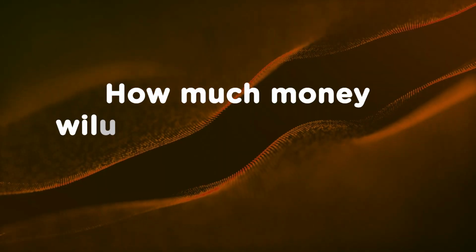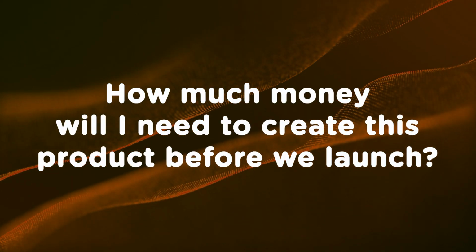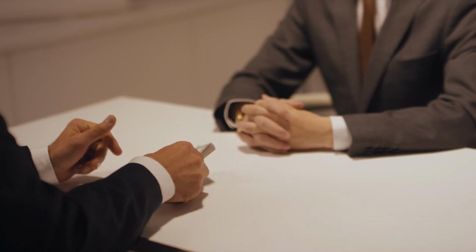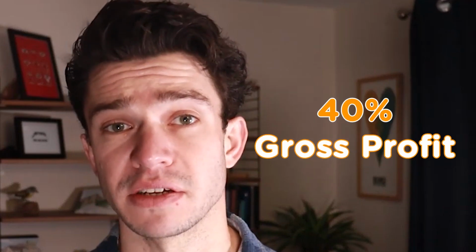Assuming we're talking about your first product for your brand, I like to call this a keystone product. Ask yourself, one, how much money will I need to create this product before we launch? And two, what is our profit margin on this product? Will it be able to return cash to our coffers quickly? Your profit margin at the product level is going to need to be at least 40% gross profit.